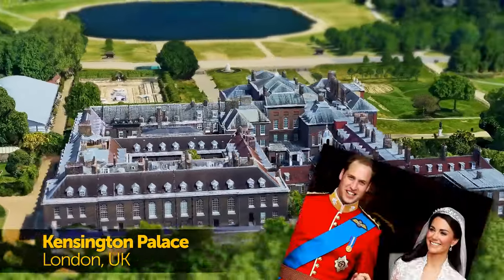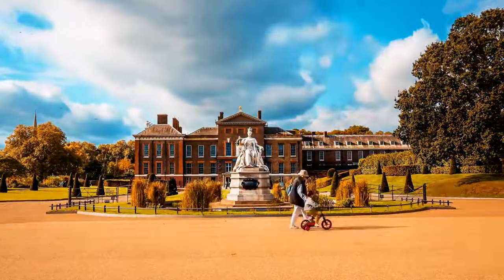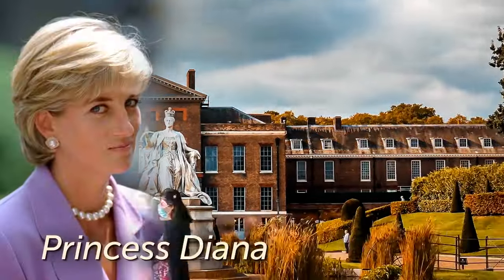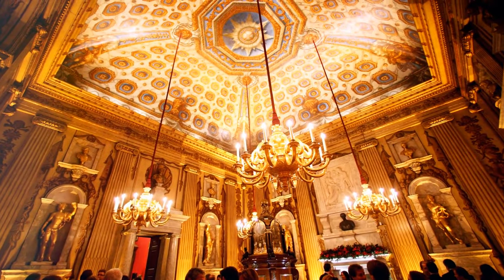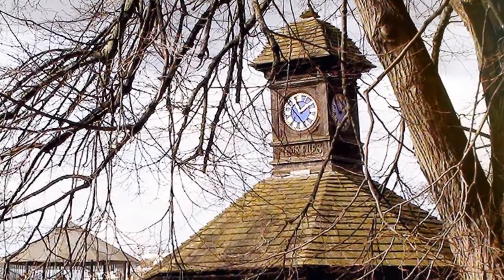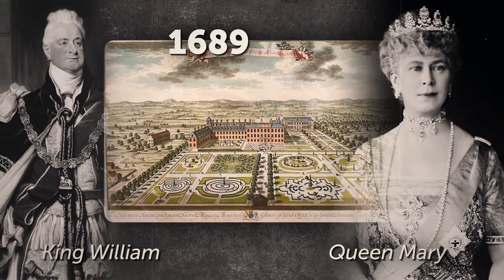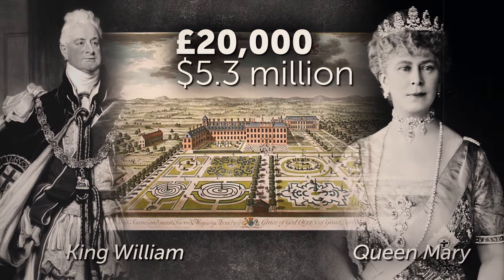It's the current home of Prince William and Kate Middleton in the center of London near Hyde Park. It's filled with multiple wings and royal apartments where many past royals have called home, one of which being Princess Diana. Will and Kate's apartments is far from what you'd picture when you think of a regular one. It's more like a mansion inside a larger mansion. A portion of it even includes a clock tower. In 1689, King William and Queen Mary bought the mansion in a village called Kensington for £20,000, about $5.3 million today.